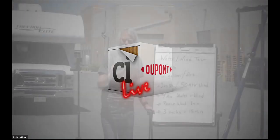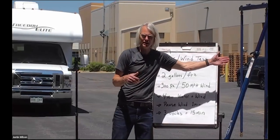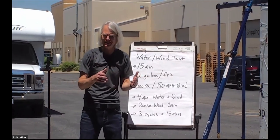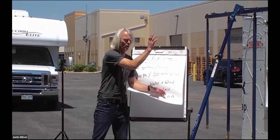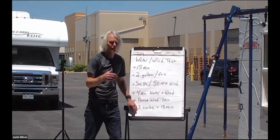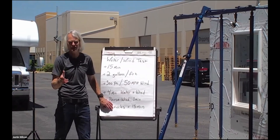So here we are, CI Live. We've got the first test wall that we built today, and we're going to do a water and wind test on this to see how well the whole enclosure is holding out water and air in this particular case. We do test pretty much everything here at CI Live.